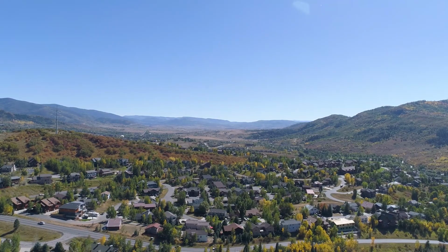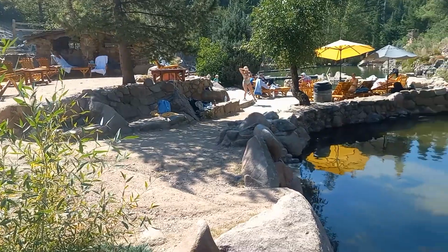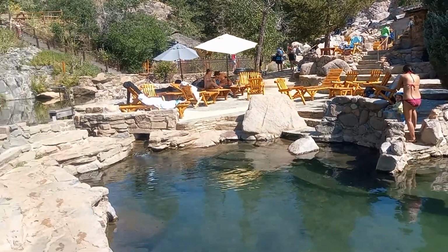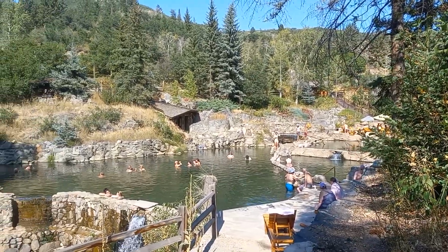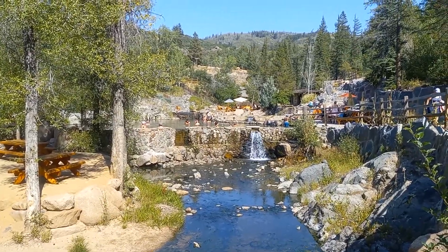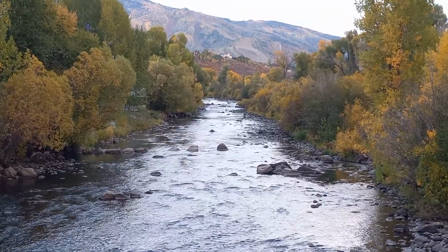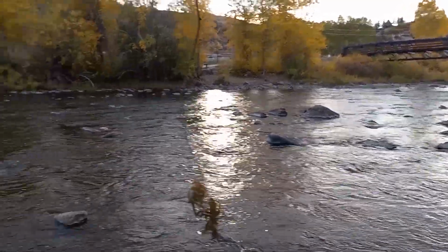All right, now we got the Steamboat area. The biggest draw here is, of course, Strawberry Hot Springs. It is an awesome hot springs to visit. There are a ton of different pools to check out. It's outside in the nature. It's just fun. Another thing you can do, when the river is good, is float down the river, and there are many companies that will help you with this. They'll give you a ride to a spot and drop you off, and you get in your tube and just float down the river.